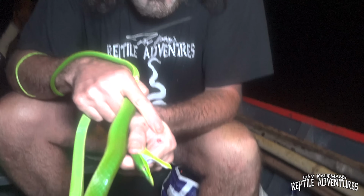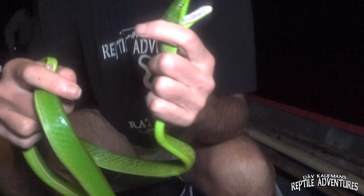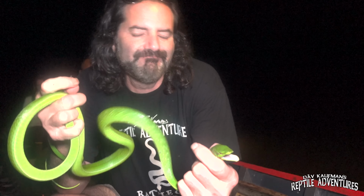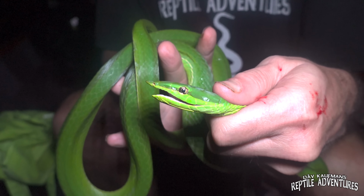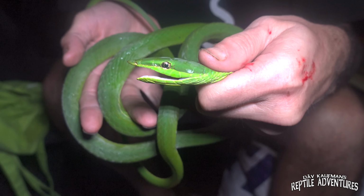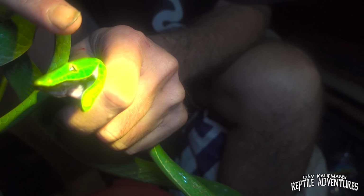But if you look, you can see right here where he poked me with that rear fang there, and boom, right there he poked me with that rear fang. Now these guys are mildly venomous, but it's not enough to make me worry about anything really. Basically, think about it as venomous as a hognose snake. But what's interesting about them is that head. They have the most unique head shape of any snake, and they have eyes on the side of their head. But if you look really carefully, they actually have grooves on the side of their head so that they can see this way and they can see in front of them.